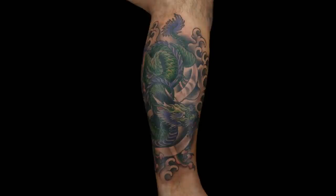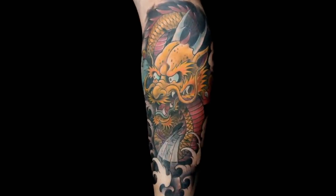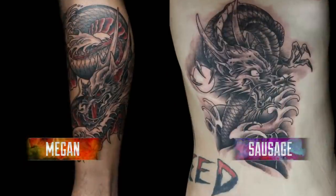Judges, it's time to decide who is going to be packing their machines. Of the four that are down here, Maddie's might be the most legible of the four, because the actual application is still appealing to the eye. Jimmy, I don't like the composition, but I can still see it. Are we talking between Megan Jean and Sausage right now? Both have problems with legibility.